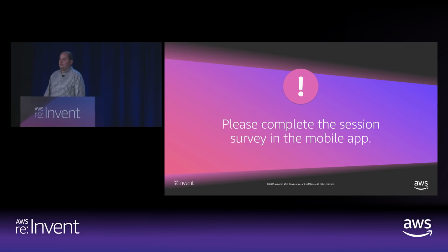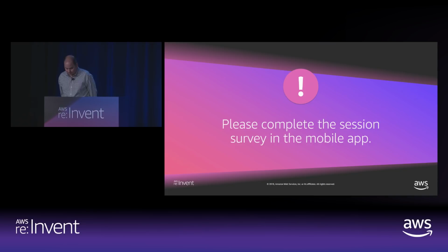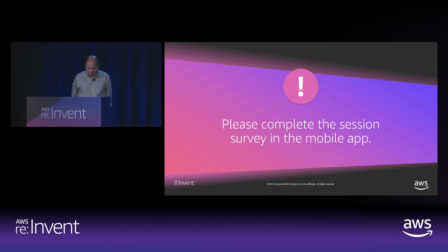Yeah, for network latency, you just told us that your network latency is very low. So my question is, do you directly pass through your ENA to the guest?